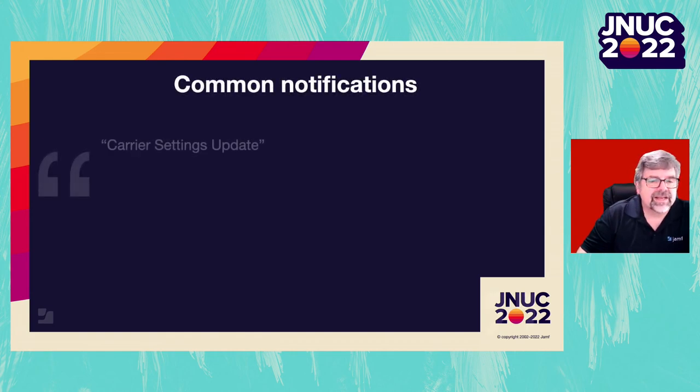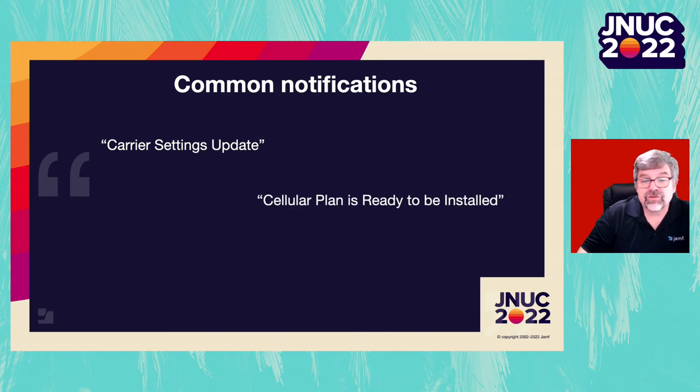Occasionally on cellular data iPads, we'll see some common notifications, one of them being carrier settings being updated. That's usually when your carrier makes configuration modifications and Apple provides them to you. Sometimes you may see something called cellular plan is ready to be installed. It's usually when it's that initial onboarding of the device. If you're using Jamf Pro or Jamf School to do that provisioning for you, just simply skip that step.